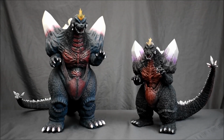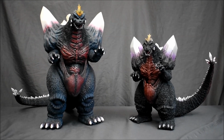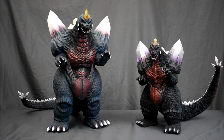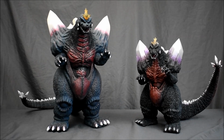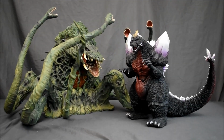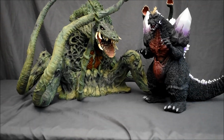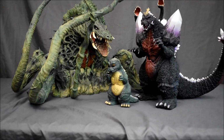Alright, there he is next to his 30 centimeter counterpart. Okay. And there's a big difference. Alright. Let's see how he looks against other 25 centimeter monsters. Alright, so there he is next to Biollante. Okay, looks pretty good. There you go.